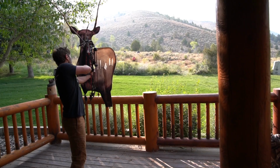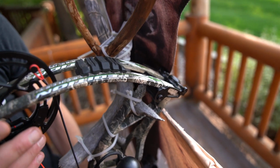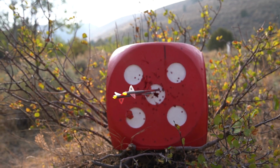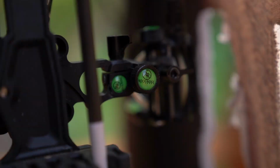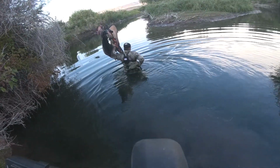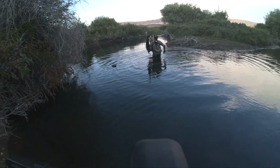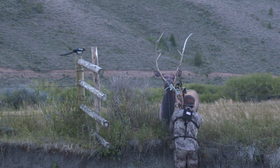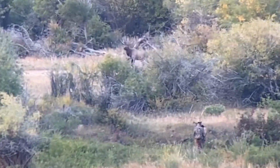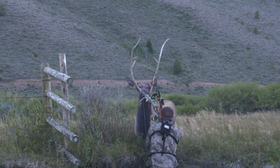So now I gotta practice. I gotta shoot my bow. I got a new expedition bow. Got the targets out there, and it is shooting on the money. And now all we have to do is go get wet, get in the creek, and wade around, and hopefully the elk are on the bank of the creek and the stars align to where a bull wants to fight me, while I hide behind this decoy in the creek.